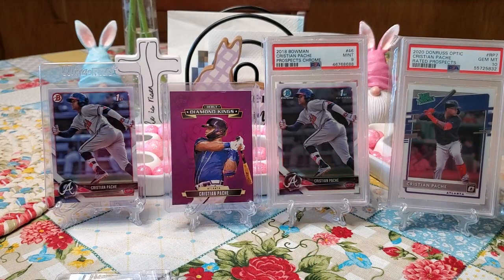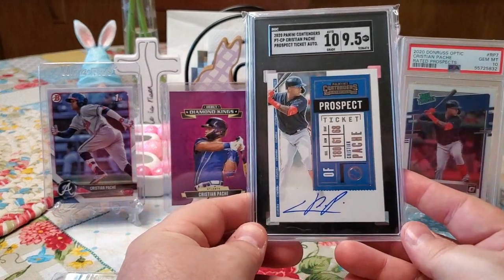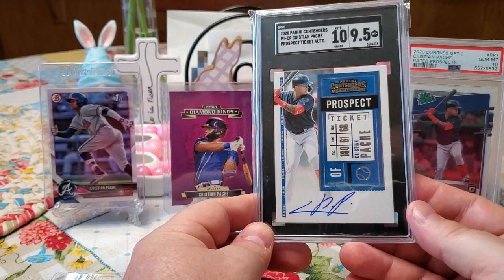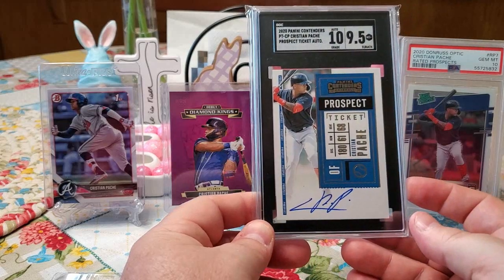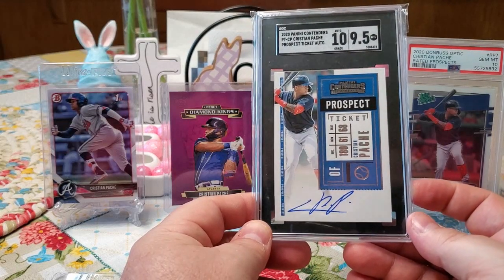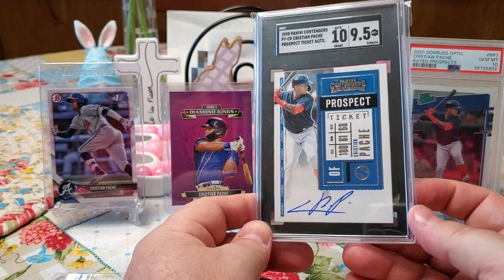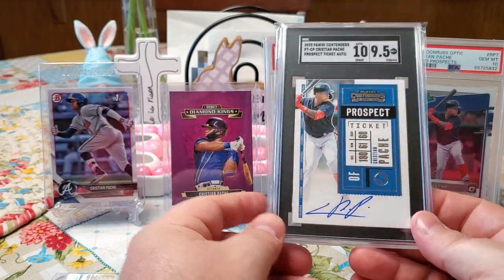Trying not to let anything fall here. And this last one, I just could not pass up. I got this one for under 20, and I know these cards can be higher priced for the top level players. And so for under 20, I had to jump all over it. It is SGC, but it's the Panini Contenders baseball. And it's 2020. It's the prospect ticket. And as you can see, the autograph got a 10. The card got a 9.5, which is a mint plus. I submitted a best offer, and they took it, and I jumped all over it. So definitely glad to get this autograph. It's my first Pache auto.